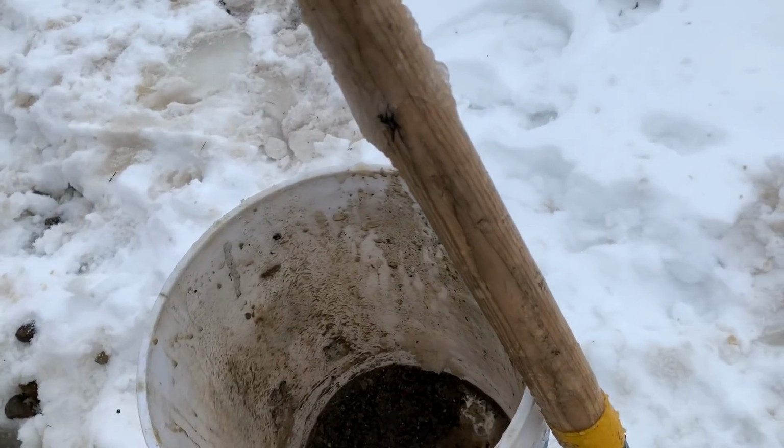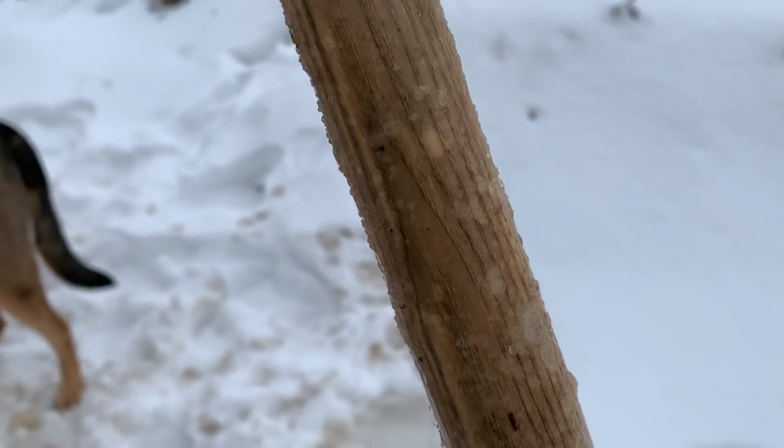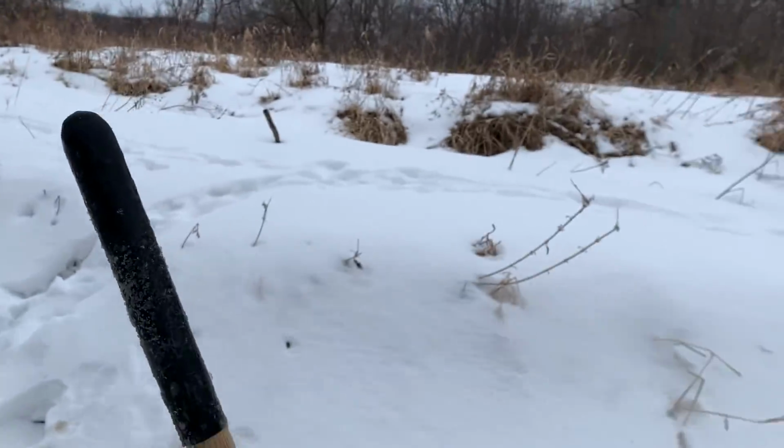Well, I'm renaming my shovel Slick, because she's pretty slick.